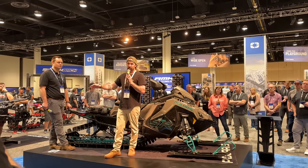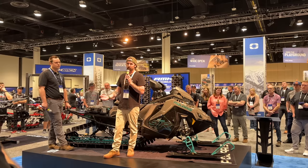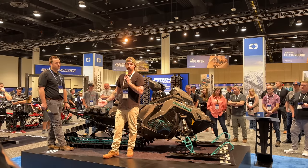We're still getting big deep dumps in April. We've got good snow density. We'll have lots of traction and flotation on the go. I think that's where this track's really going to shine.